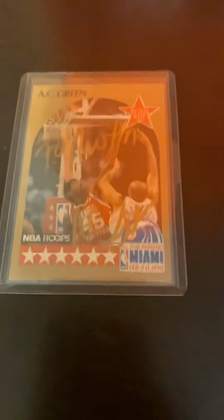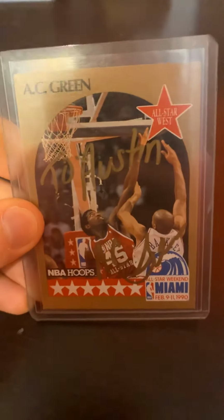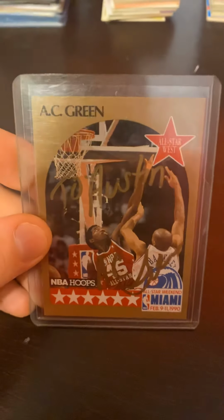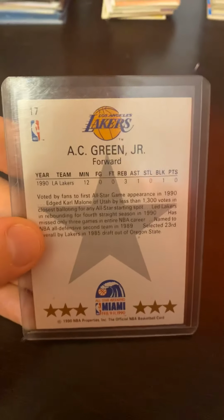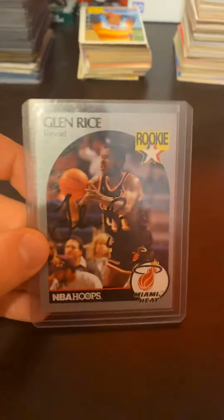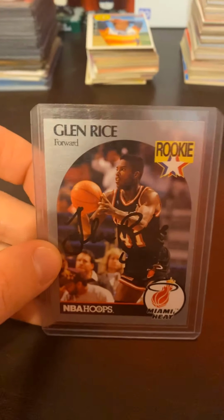Next, AC Green. Personalized it on a gold all-star card. Signed it in gold ink. It actually turns out it's a lot better in person than it is here on the camera. The scratched up toploader doesn't help, but I'm trying to get this 90s NBA Hoops set all signed. So I got a bunch of those out and here. And the next one is one of those, and most of them after.